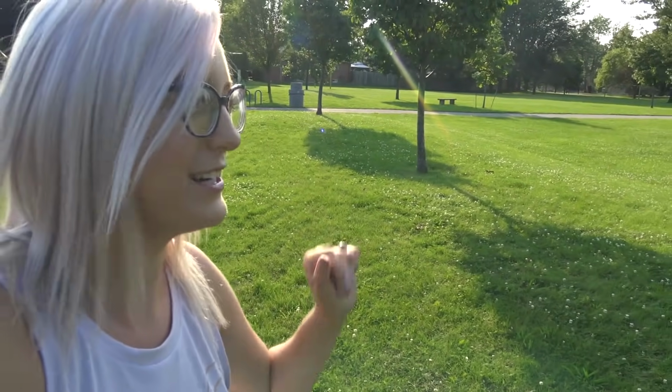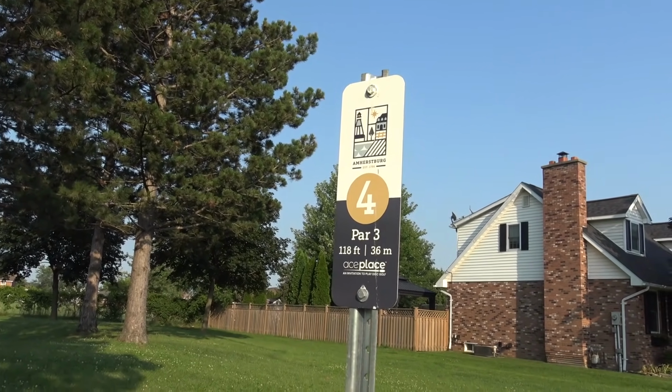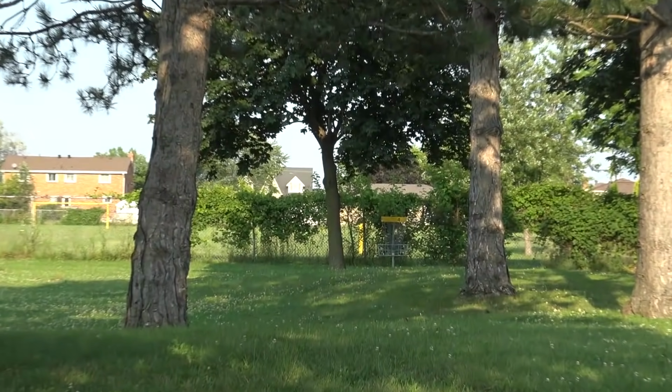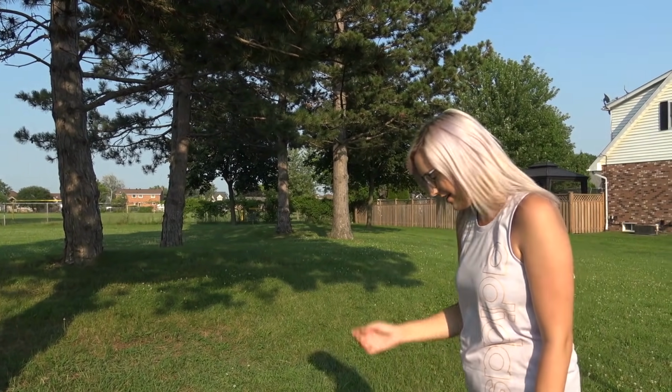Hole 4, par 3, 118 feet. It's either a straight shot or a nice little turnover or a sidearm. Really anything you want to do to get at the basket.